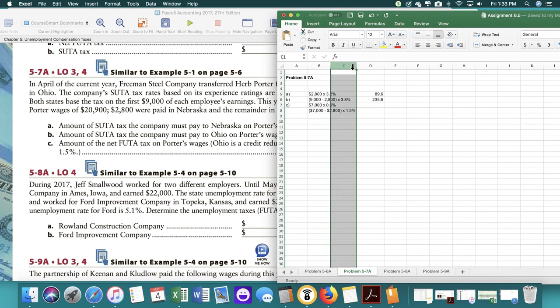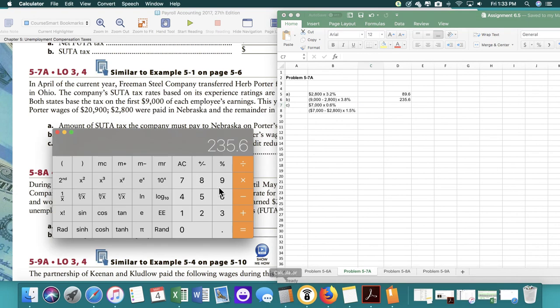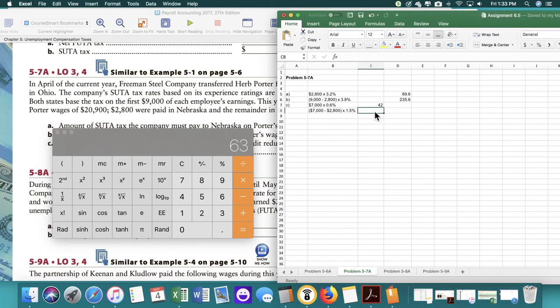I'm going to increase that so I have some extra room to work. So we have 7,000 times the 0.6% gives us $42. I'm just going to write that off to the side. And we have our 7,000 minus 2,800 gives us 4,200 times 1.5% gives us $63. Then we're going to add those two amounts together, and that is going to give us $105.